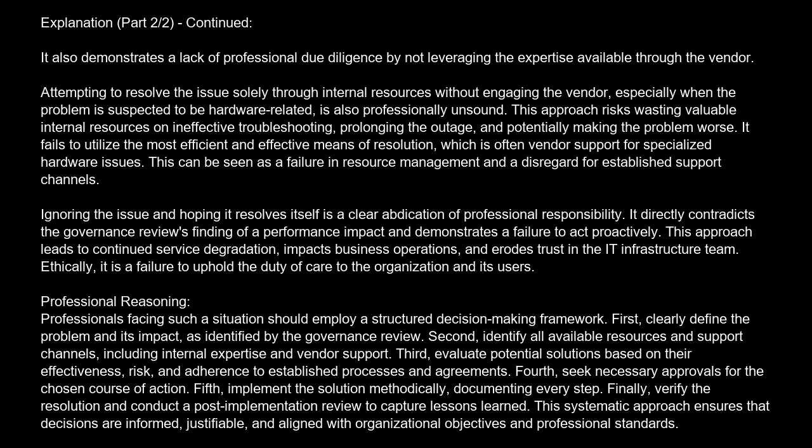Fourth, seek necessary approvals for the chosen course of action. Fifth, implement the solution methodically, documenting every step. Finally, verify the resolution and conduct a post-implementation review to capture lessons learned. This systematic approach ensures that decisions are informed, justifiable, and aligned with organizational objectives and professional standards.